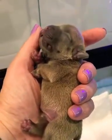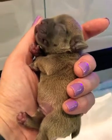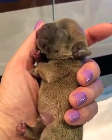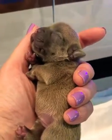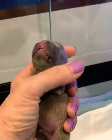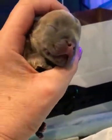Before we go into the weekend, I wanted to introduce you to our newest rescue puppy. This little guy is a French bulldog. He has a cleft palate. He was born by cesarean section on Tuesday, and I picked him up at the vet's office when he was just a couple of hours old.